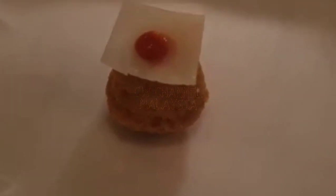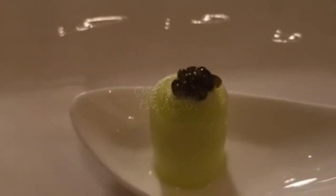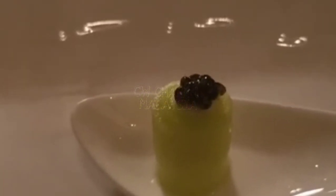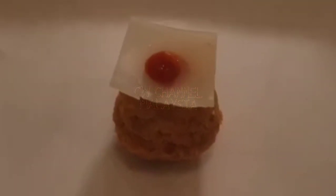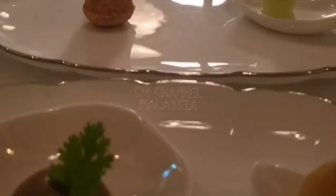So we can make this one together. Sweet what? Sweet inclusive, this one. Okay. And this one is the cucumber with wasabi cream and caviar on the top, and a little bit of the green apple. And this one is parmesan cheese bun with kilo puree and parmesan cheese slaw on the top. Beautiful. All the vegetable thing. Except for that, thank you.